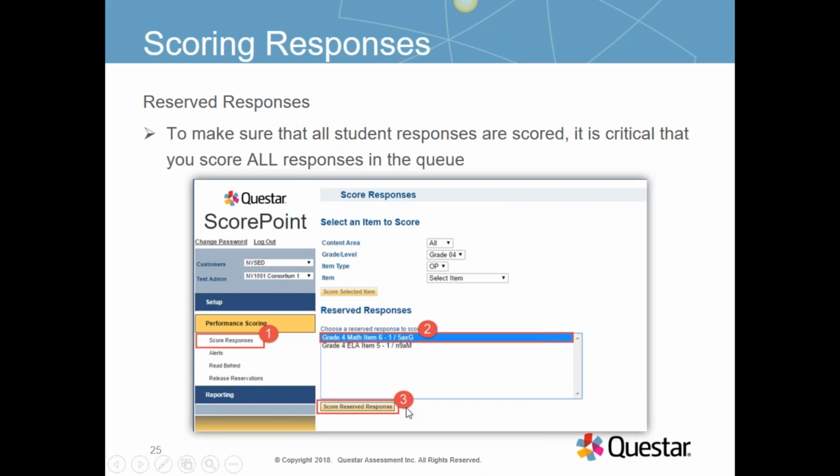But in order to score one of these, let's say in the last scenario I was a reader and I pushed Unable to Score on a particular item and it went to my team leader's queue.